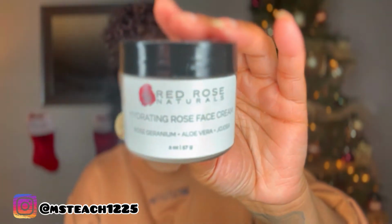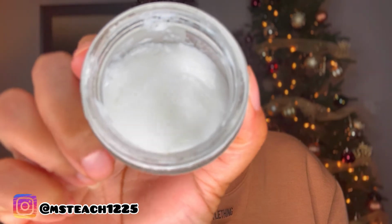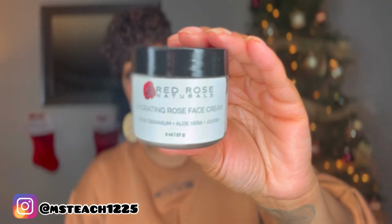Next up from Red Rose Naturals is the Hydrating Rose Face Cream, which is made with rose geranium, aloe vera, and jojoba. Absolutely love this face cream. A little goes a long way. This is what it looks like on the inside. Very, very moisturizing. Definitely want to add that to your wish list as well.